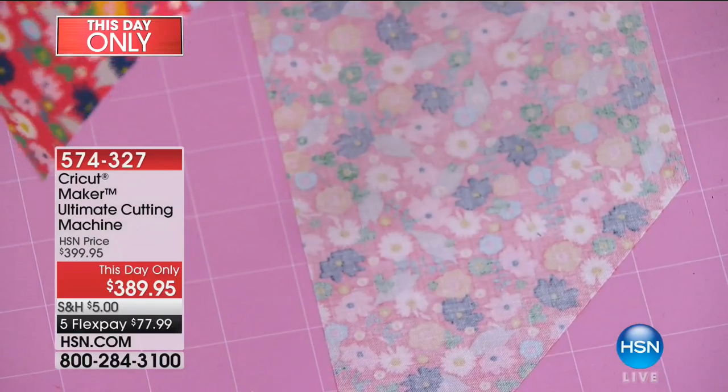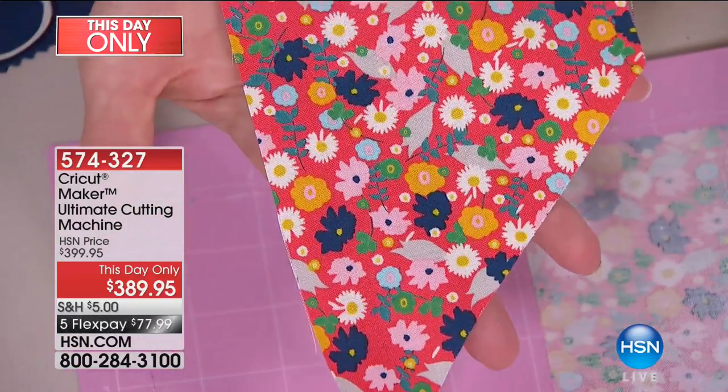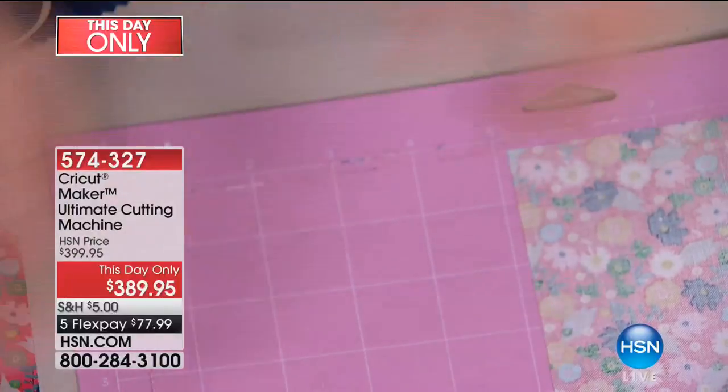As a quilter, you're going, oh my goodness, there's one of those little strings. Just snip it off, okay? Don't pull it, because you'll compromise your quarter inch seam.